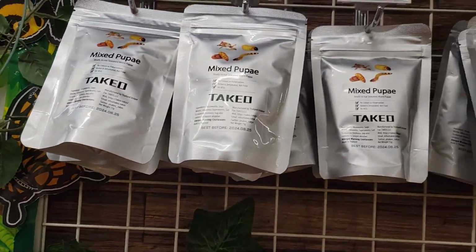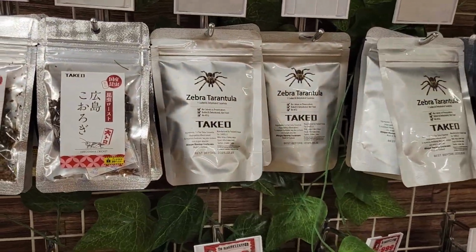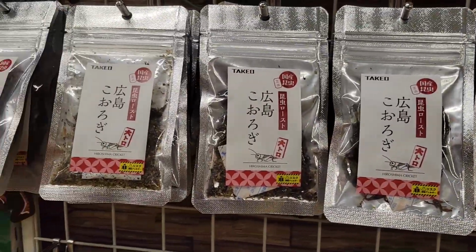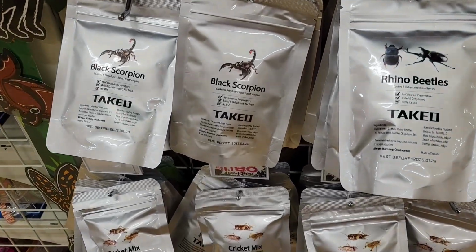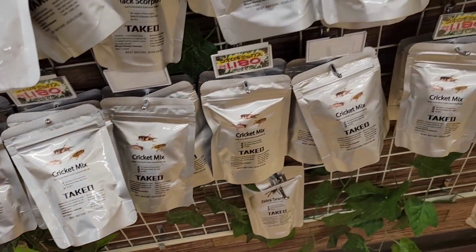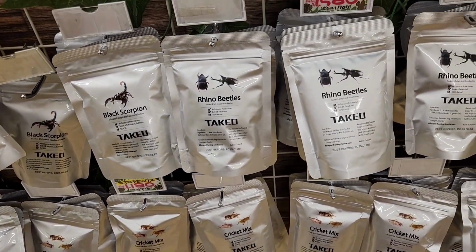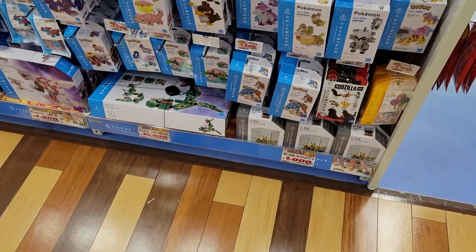Now, I believe all the bugs here that you could buy to eat and some of the other items that you're about to see coming up were at Don Quixote on my first trip to one of the Don Quixotes there. I believe that's which store we were in during this time, but I did not really get any video of the entrance there, so I don't remember exactly. But I'm pretty sure that that is where we were.